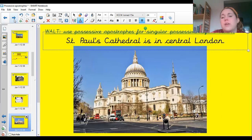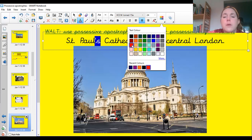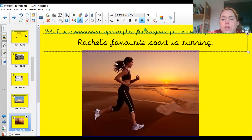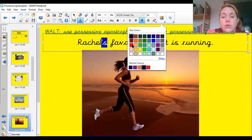Okay, St. Paul's Cathedral is in central London. Oh, what's the thing that belongs to someone else? The cathedral belongs to St. Paul. St. Paul's, apostrophe S, cathedral is in central London. Oh, this one's a bit trickier because a sport doesn't feel like a thing, does it? It's not something you can pick up and touch, okay? But it's a noun. So Rachel's favourite sport is our noun, is running. The sport is Rachel's. It's her favourite sport. So we've got apostrophe S on the end of Rachel.